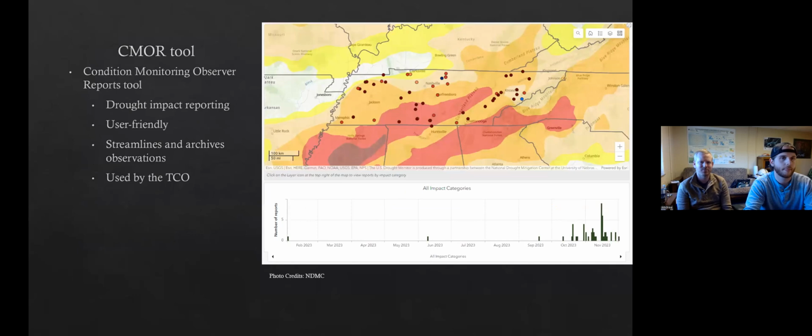Okay, so now getting into the CMOR tool, the Condition Monitoring Observer Reports tool. This is a drought impact reporter tool that serves as a really great vehicle for getting information on ground conditions to us at the TCO. This is the main deposit of information that we use to look at the conditions that producers are experiencing. And it's been super helpful during this past flash drought. I was on here every day looking for more reports, to see where the drought was ramping up the most, because ag impacts, as you know, are typically felt first in a flash drought. And that's our indicator of where it's going to get worse in the next week.